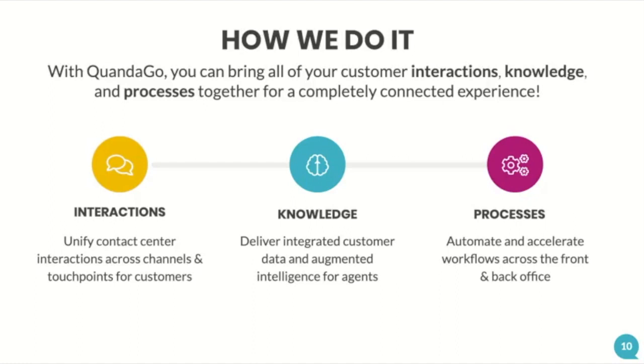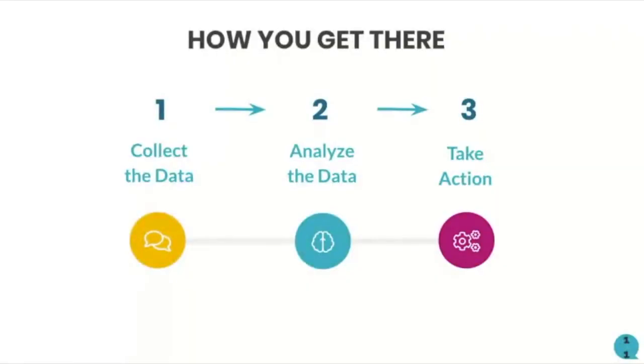But bringing the knowledge together from all sources, CRM apps, back office apps, external third parties, wherever that may be for your business, bringing those together in a secure way, making it available to your agents in a single place, and then using that data to automate processes, help your agents accelerate workflows, and get better connectivity between the contact center and other parts of the business to get work done to serve the customer.